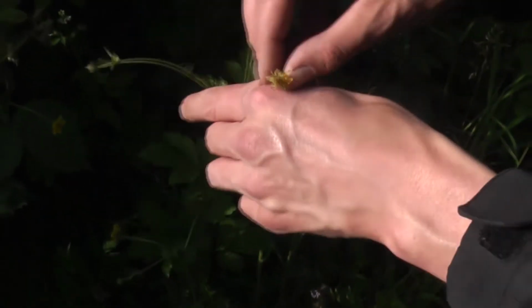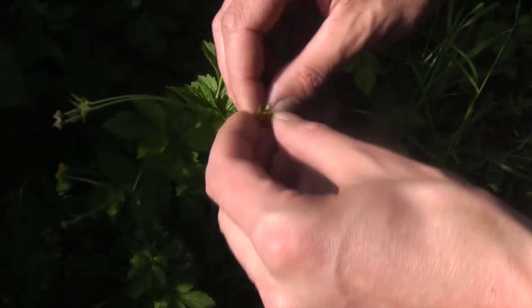That's an identifier, but you should be able to just pick the flowers straight off, and we like to put these in our salads. They just taste like plant really, a bit bitter. Well, it brings colour. Yeah, it contains things that I'll add in a bit.